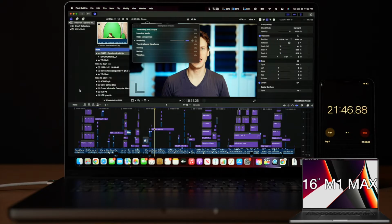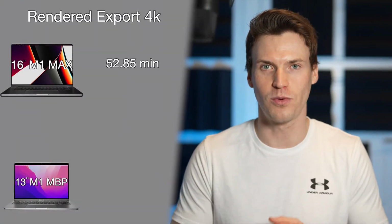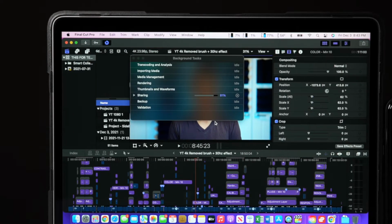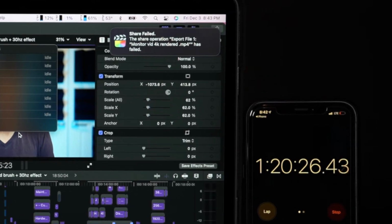The M1 Max completed the render with a 4K timeline in 21.82 minutes, and the M1 was 33.38 minutes. Exporting the rendered project took the M1 Max 52.85 minutes, and unfortunately the M1 crashed when it got to 81%, but estimating the last few percent, I'd say the fastest it could have finished would be about 1 hour, 20 minutes, and 26 seconds. But truthfully, it could have even been longer.